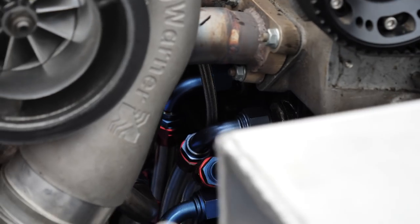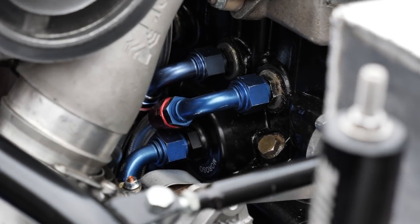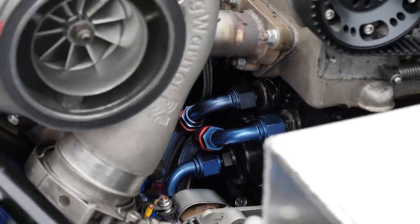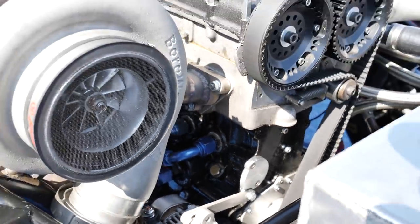Here you see some AN hoses going into the side of the block. This is for modified to put in some water all over the block so you don't get any hot spots. Usually all the water is coming from the water pump in the front of the block, where this little aluminium block off plate is.